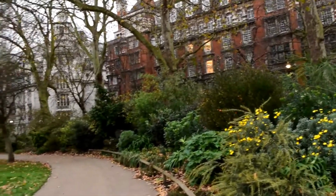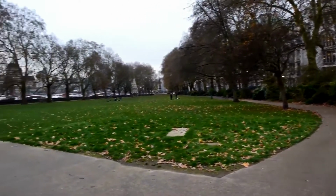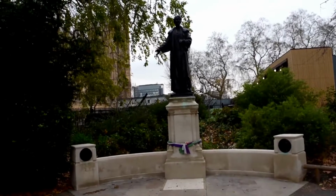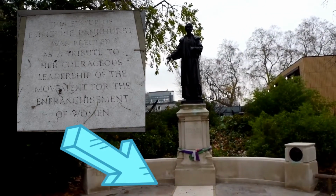This is a fantastic view across the gardens from underneath the Victoria Tower. The final memorial is the memorial to Emmeline and Christabel Pankhurst, and this is in memory of the two foremost suffragettes.